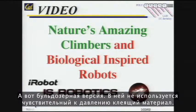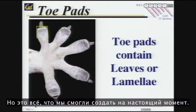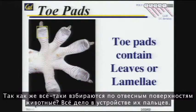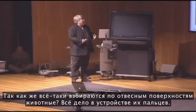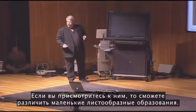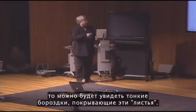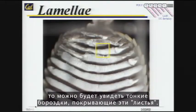Now, it doesn't use pressure-sensitive glue. The animal does not use that. Okay, but that's what we're limited to at the moment. What does the animal do? The animal has weird toes, and if you look at the toes, they have these little leaves there. And if you blow them up and zoom in, you'll see that there's little striations in these leaves.